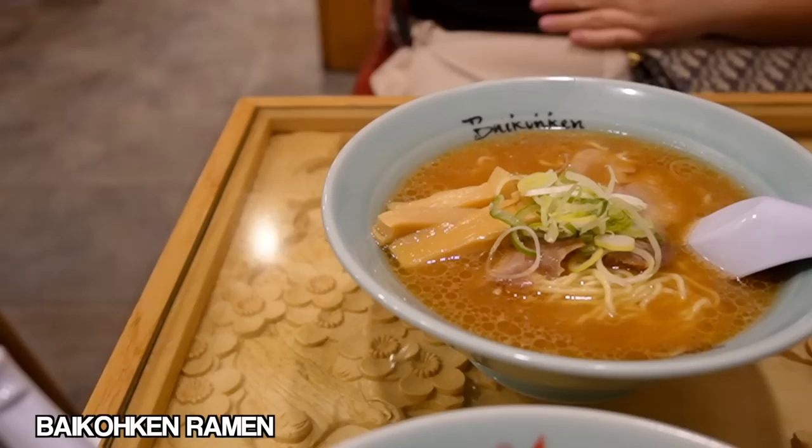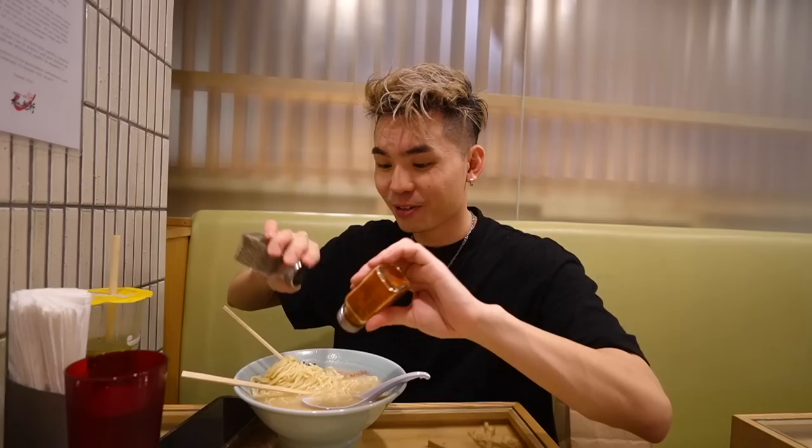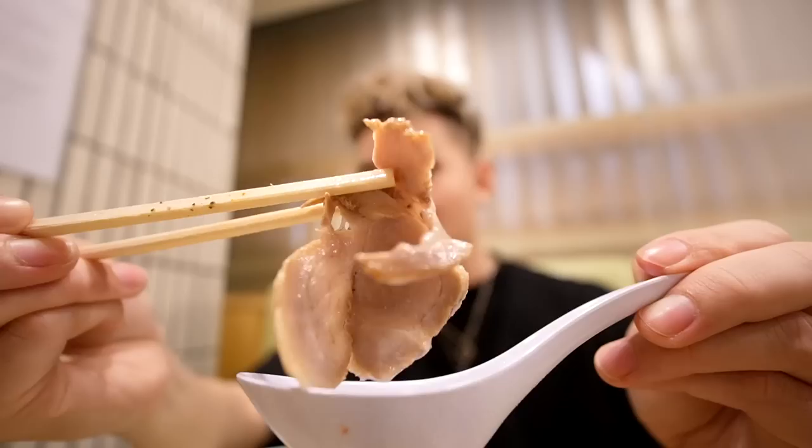But the green onions are so good. And then mine was $16. I also love adding the red shichimi and the black pepper. The bamboo is so soft and chewy at the same time. I mean, look how thick they are. So the char siu, the pork is so thinly sliced, but it's packed with flavor. The negi, the green onions are so good here.